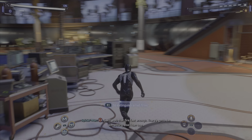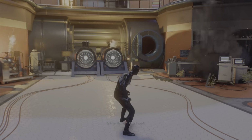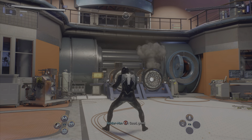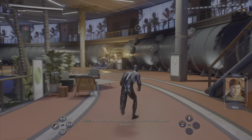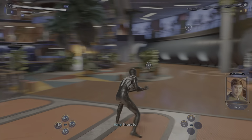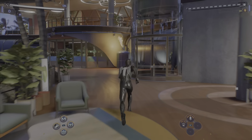Fire fast enough. There's gotta be something else I can use. That'll work. Good, good. The static discharges must have fried our fire suppression sensors. I'll try to trigger them manually. Is the antidote still getting made? Should be. But if the fires damage the accelerator, we'll lose it.